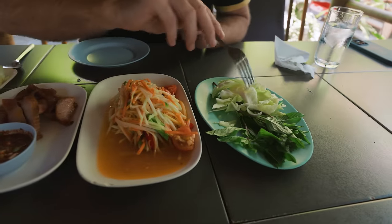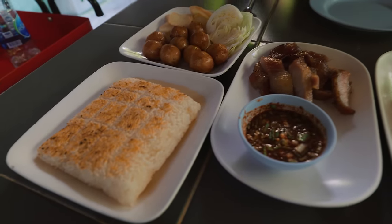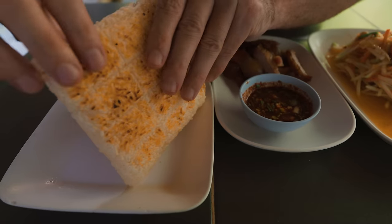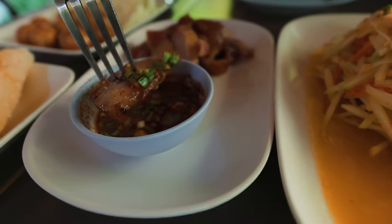Look down. We got, well, this is just the garnishes over here. We got som tam, delicious. Komu yang. We got the sausage. I'll explain that. And look at this. This is some special rice. Special Isaan crispy barbecued sticky rice. This on its own has a unique kind of tang to it. Juice it right up. Oh, look at that. This is the best sauce.